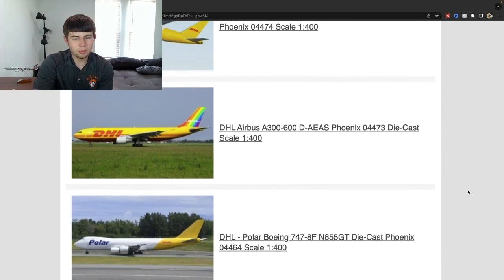Following that, we have a DHL Polar Boeing 747-8F, N855GT, or Golf Tango, and correct me if I'm wrong, but I feel like this is the third or fourth time they've done this. I thought they've done this at least one other time at the minimum, but maybe it's the DHL hybrid that's throwing me off. Nevertheless, a really nice aircraft, and I think it looks really good. And again, if you're looking for any U.S. cargo aircraft, like if you're trying to tackle Anchorage or something like that, this is a plane for you. So nice release right there.